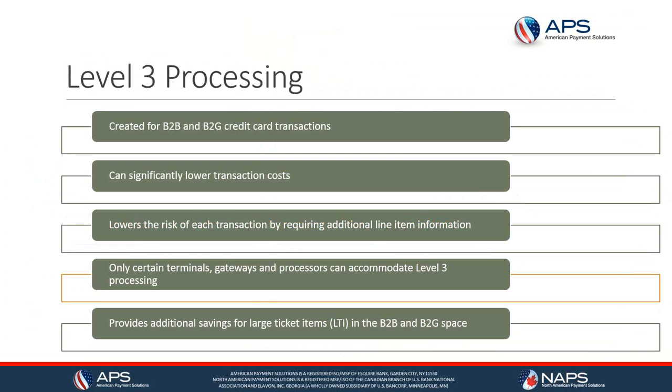There's a lot of nuances to Level 3, meaning we have to build an integration for you if we don't already have one in your ERP system to make sure we're able to collect all the data that's required for a Level 3 integration. The nice thing is with Sage 100, Sage 300, Acumatica, soon to be SAP One, we already have Level 3 processing built into the integration we've already written. And we pull itemized details off of your invoice, your sales order, customer maintenance screens, so you don't have to do anything differently than what you're doing right now as far as processing a pre-authorization or a sale based on a sales order or an invoice in order to qualify those transactions that are B2B or B2G as Level 3.